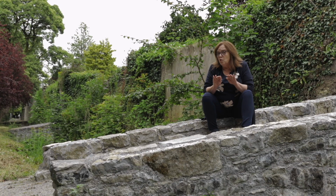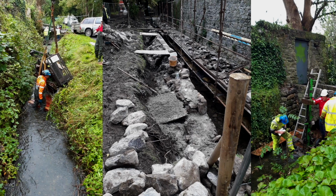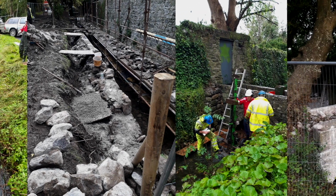We got funding under a scheme known as the Outdoor Recreation Infrastructure Scheme. Now, this is a scheme which is funded by the Department of Community and Rural Affairs, and it's administered by Galway County Council. It's a 5-year programme overall. To date, we've year 1 work done, year 2 work done.